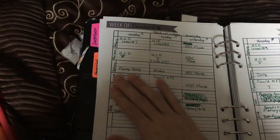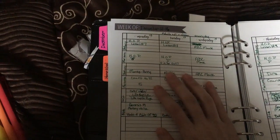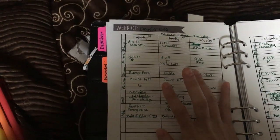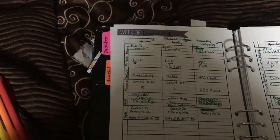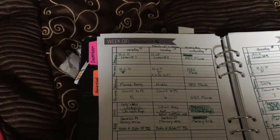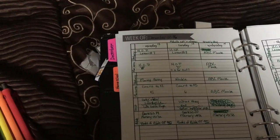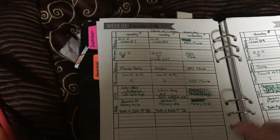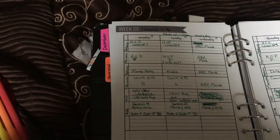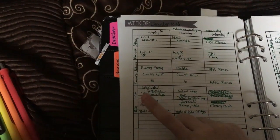Anyway, for math this week, Bethany will be reviewing money. She's already done her addition and subtraction and counting and skip counting and time and stuff like that. So now we're going to review money. And then I'm hoping in the next couple of weeks, we'll either go to Roman numerals or place value, which she seems to have trouble with. So I'm not sure which we'll go to. We'll see.